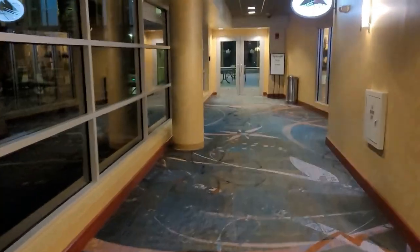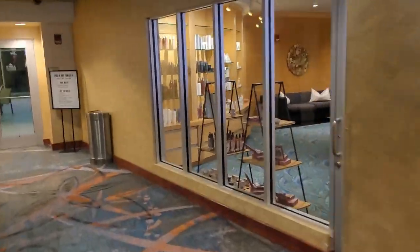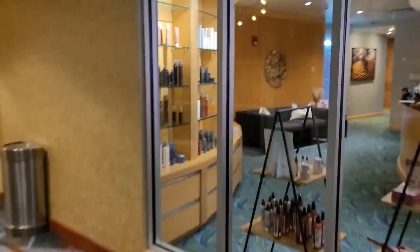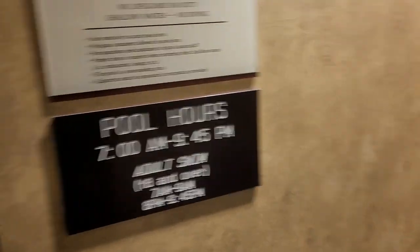It's getting dark out. And like I said, the pool closes probably in like 45 minutes or so. Here's the spa. I apologize, I'm wearing flip-flops, guys. All right. Pool's open till 9:45, which is good. Let's check it out.